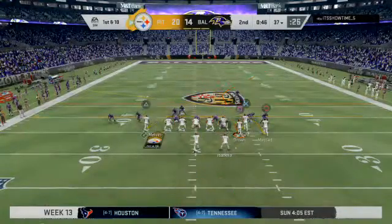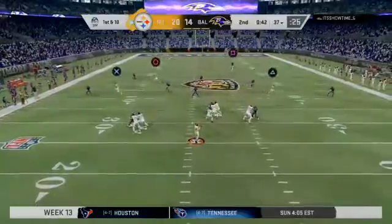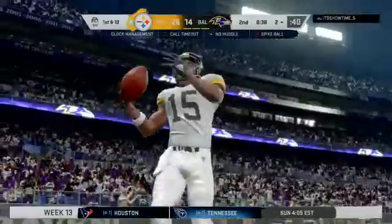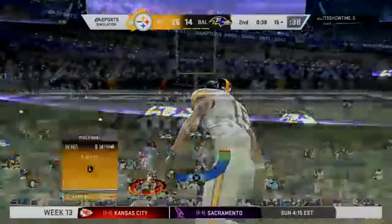Throwing on 1st down is Murray. He's going deep for Brown. Got a man, it's caught at the 6-yard line. And into the end zone.